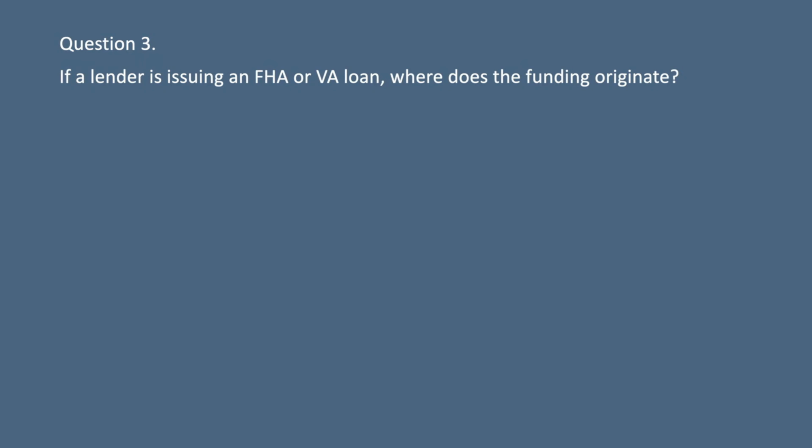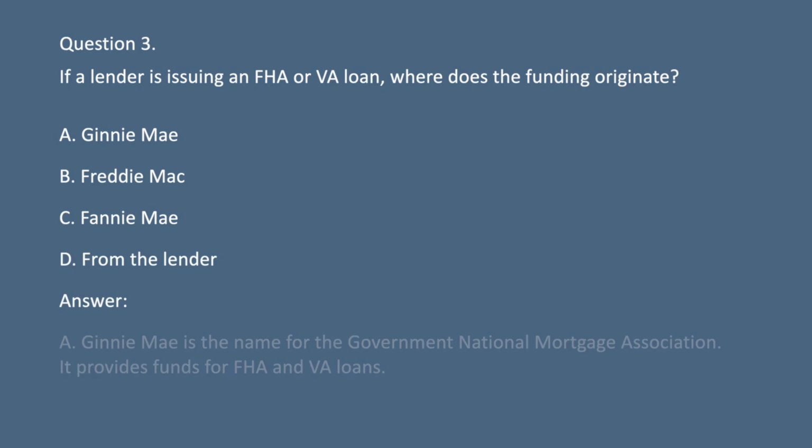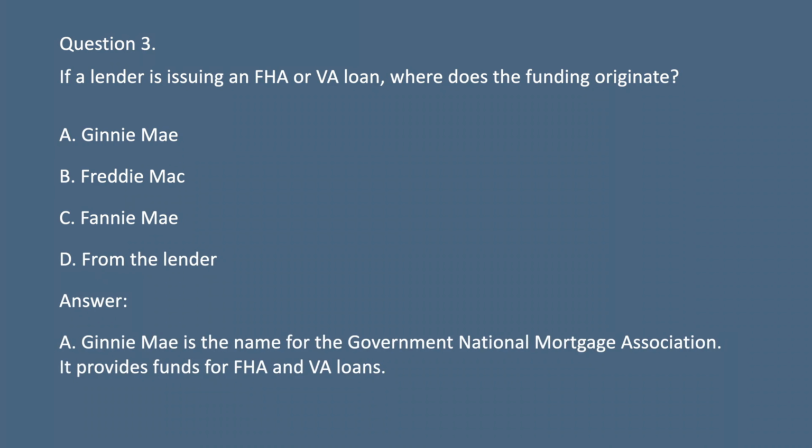Question 3. If a lender is issuing an FHA or VA loan, where does the funding originate? A. Ginnie Mae. B. Freddie Mac. C. Fannie Mae. D. From the lender. Answer. A. Ginnie Mae is the name for the Government National Mortgage Association. It provides funds for FHA and VA loans.